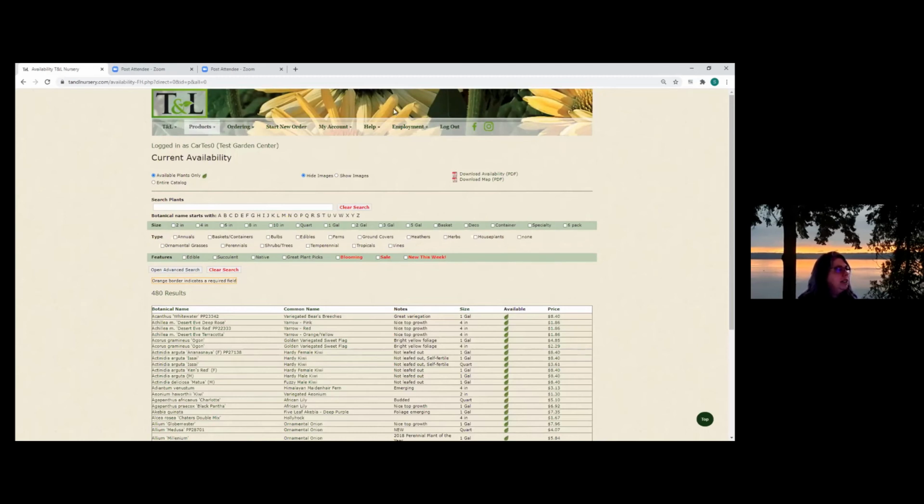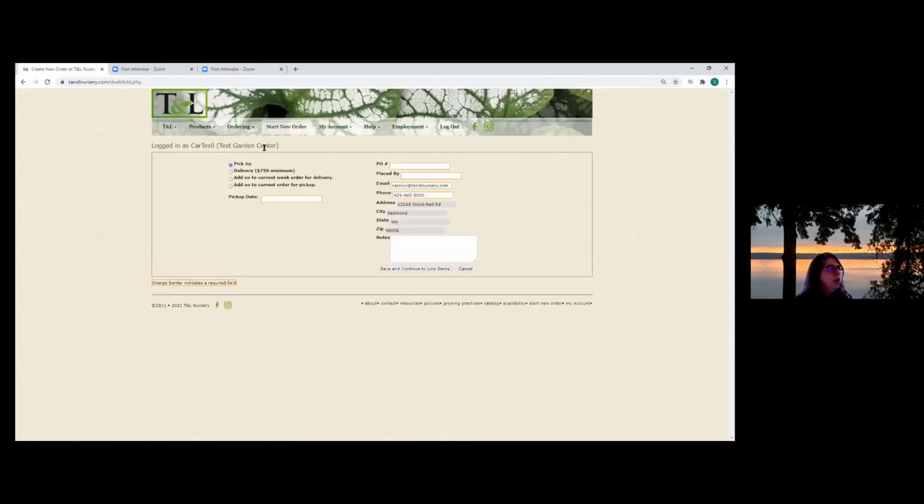So let's go to an order. You can start an order by going up here to the toolbar where it says start a new order. You can also go to the ordering tab and again, start a new order. You can go to saved drafts. Let's just start a new order. So here you have the option of pickup. You can click on delivery. If you've already placed an order, you can do an add-on either for delivery or for pickup.